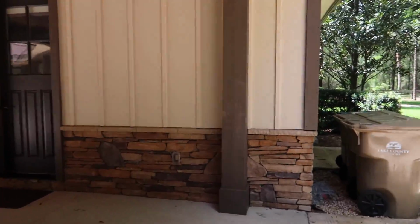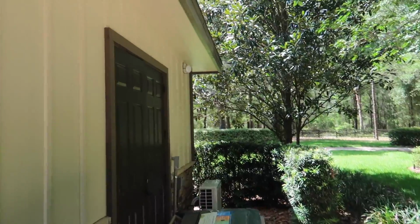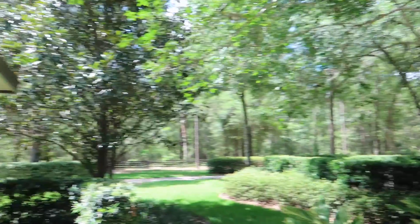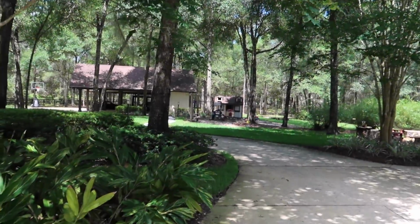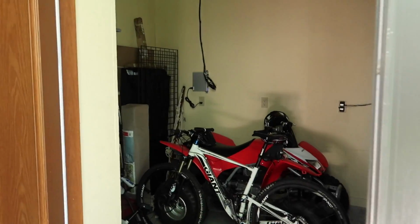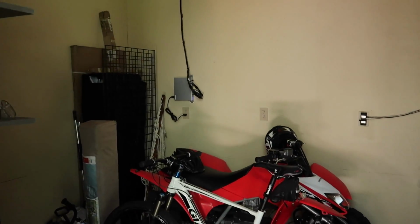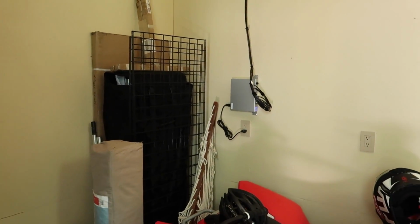I also upgraded the entire network in the house, so now I have a Ubiquiti wireless bridge. It goes out to my pole barn. If you can see it out on the corner of the building over here. There's a network switch in here, so I have about 200 megabits per second, which is good for being out here where we live. So there's my network switch. The thing popped off the wall. I'm gonna have to fix that.